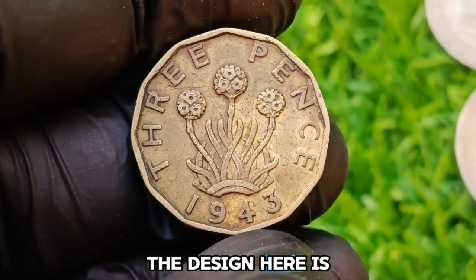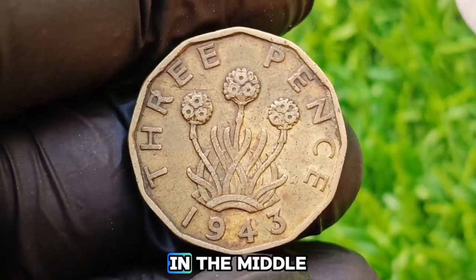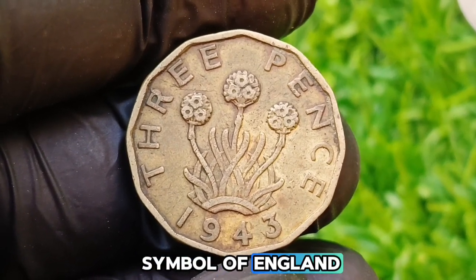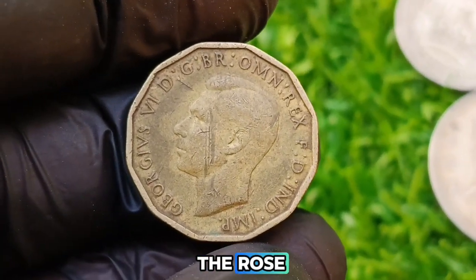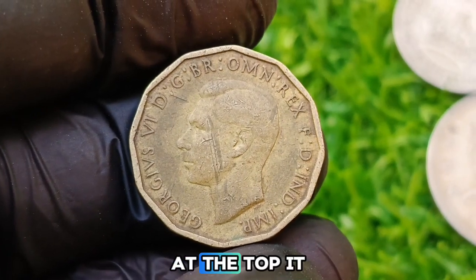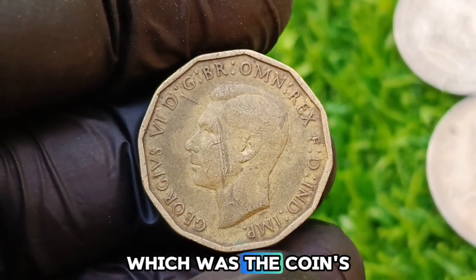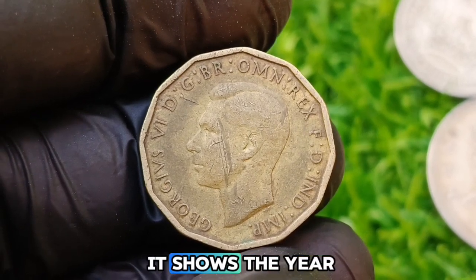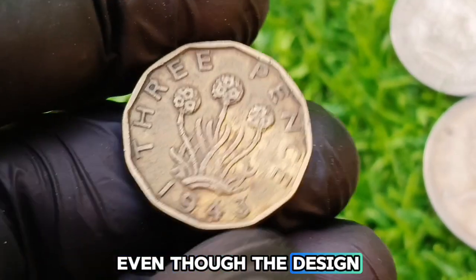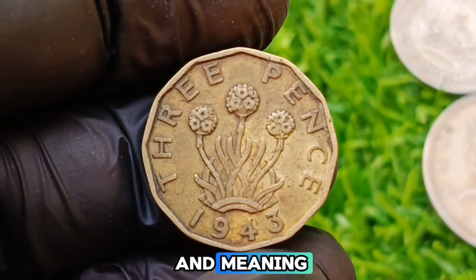Now let's flip the coin over and look at the back. The design here is really beautiful. In the middle, there's a big flower called the Tudor rose, which is a famous symbol of England. On both sides of the rose, you'll see two small thistles, which represent Scotland. At the top, it says 3p, which was the coin's value, and at the bottom, it shows the year it was made, 1943. Even though the design is simple, it's full of history and meaning.